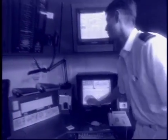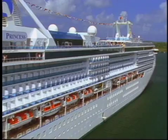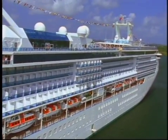The Safety Center is also the command and control area for splash and watertight doors, which can be closed to control any flooding in the unlikely event of damage to the hull of the ship.